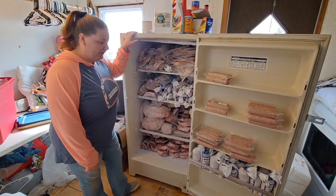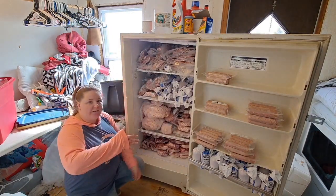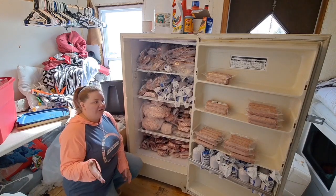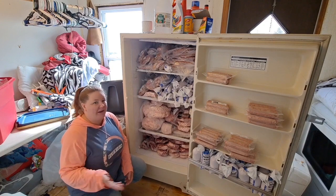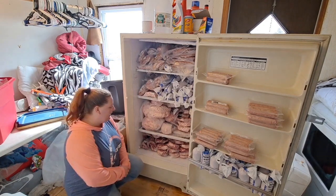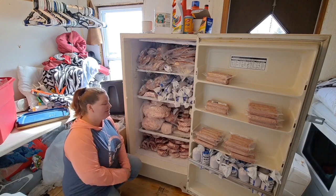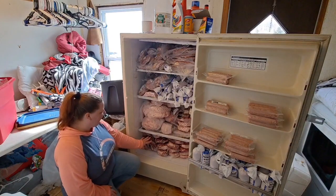So we're very thankful for that. There were some differences in our cut order form versus theirs, but it all turned out good. We have some packages that have 4 pork chops and some packages that have 6 now. So if we have company over, we just grab one of the bigger packages. It works. But we've got a ton of pork chops and a ton of pork steaks.